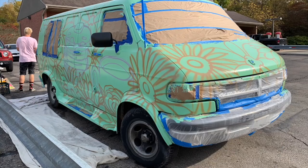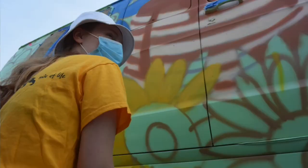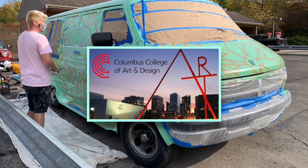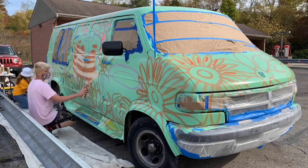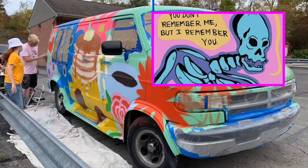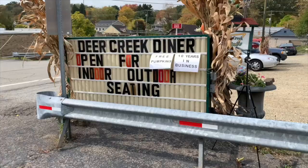All right, ladies and gentlemen, it is showtime, but before we get started, I'd like to take a second to shout out and thank my new art friend, Keely. Thank you so much for helping out. Keely is a recent college graduate from the Columbus College of Art and Design, and this is actually her first time ever using spray paint. She did phenomenal. I could not ask for a better assistant on this massive project. Definitely check out her Instagram. She's at Blue Ink Mix, and she's got plenty of awesome art to check out. Thanks again, Keely. Progress, baby, progress. A lot of work to go still.